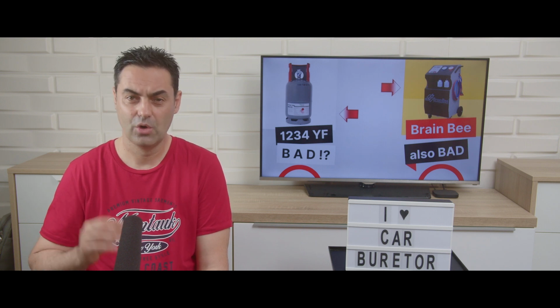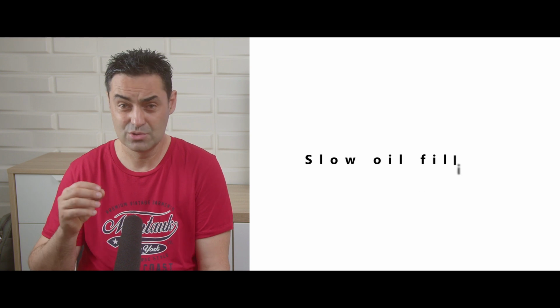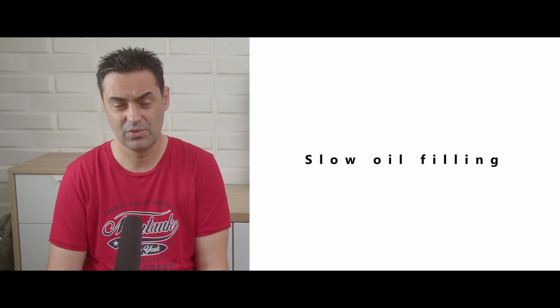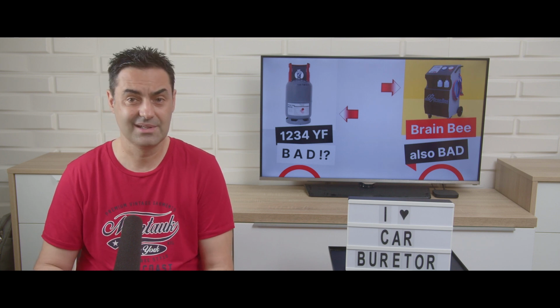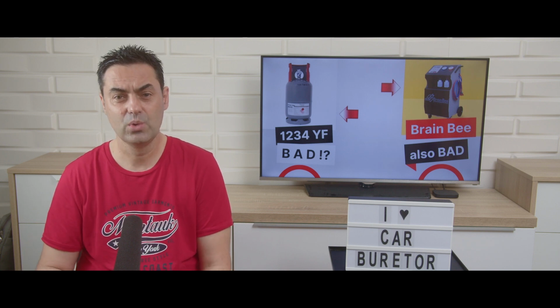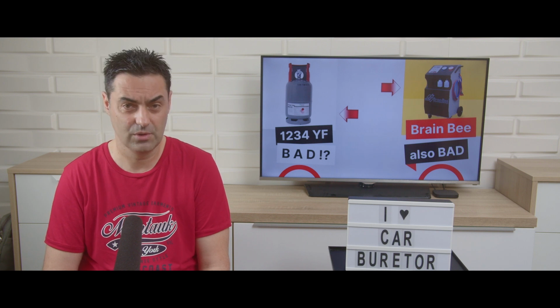What else? Oil filling with this machine is super slow. It takes forever if you want to fill 25 milliliter, for example. In conclusion, my team and I just hate this machine, and we hate even more the refrigerant 1234.